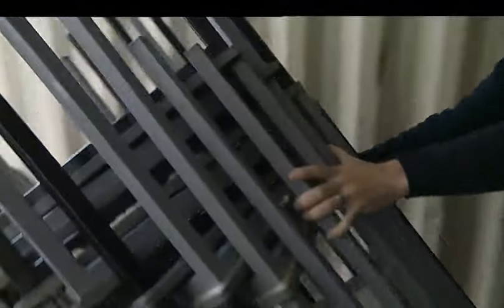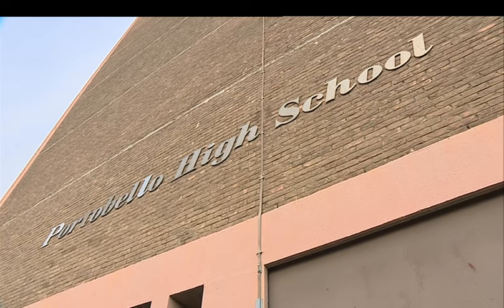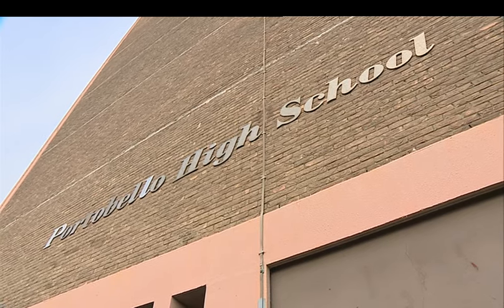This container will start its long journey to Ghana on Thursday. But it's hoped that by next month, the equipment which has played such a huge part in the education of children here will now be able to provide a platform for those less fortunate to learn. Claire McNeil, STV News, Portobello.